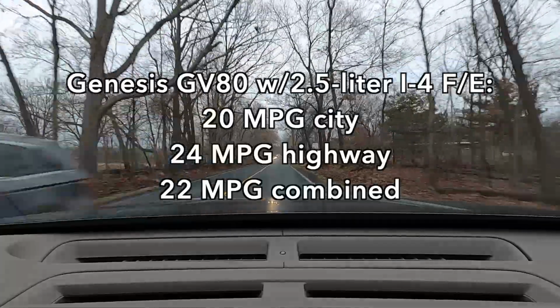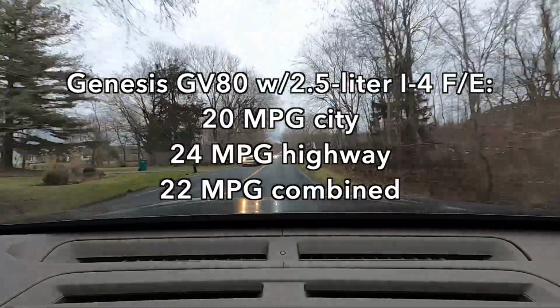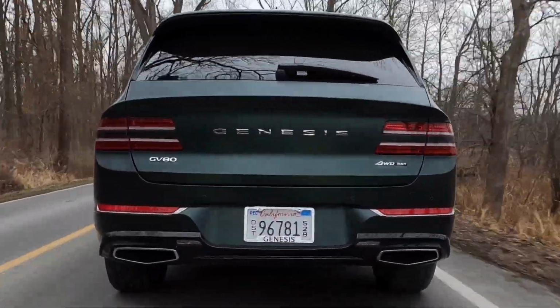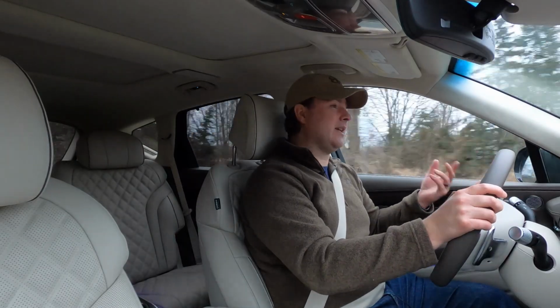Now, if you get the turbo 2.5 liter in the GV80, that does improve slightly. I'll go ahead and put those numbers up on the screen for you to check out, but it's still only meh. On the bright side, this GV80 can also tow, and it can tow a little bit more than I expected. If you have a trailer with trailer brakes, Genesis says this will tow 6,000 pounds. So you're well into class 3 territory. That gets you into a pretty decent sized boat, a decent camper trailer, and a few options with utility trailers as well. Really, not bad.